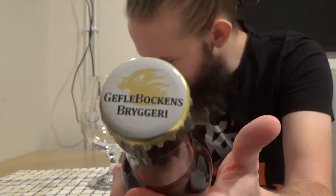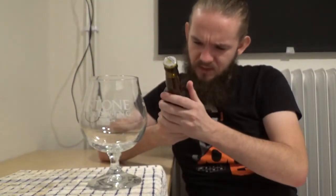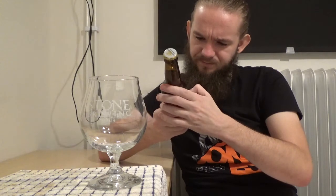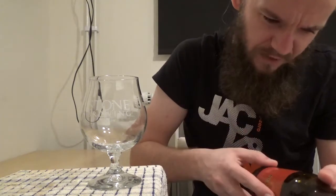But there you can see it. There is the bottle cap on this one. Again, pretty cool. I'll be adding that to my collection. And it tells you a little bit on the side here about Geflebockens Bryggeri as well. The one complaint I would have about the design of this bottle is that I think they need to make the text here black rather than gold, because it's pretty damn hard to read, to be honest with you. But it basically just tells you about the stuff that I've told you in the video.